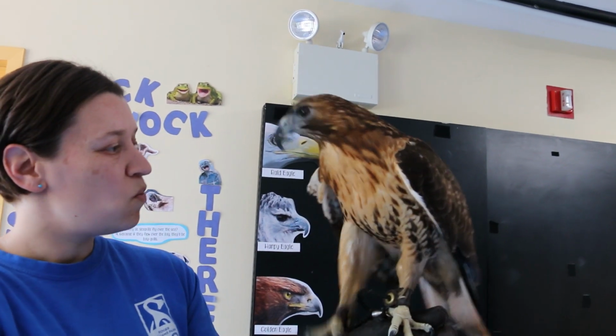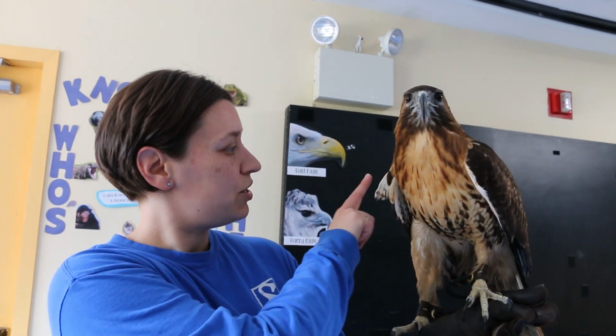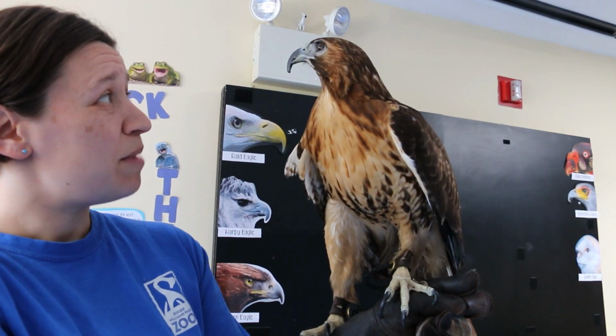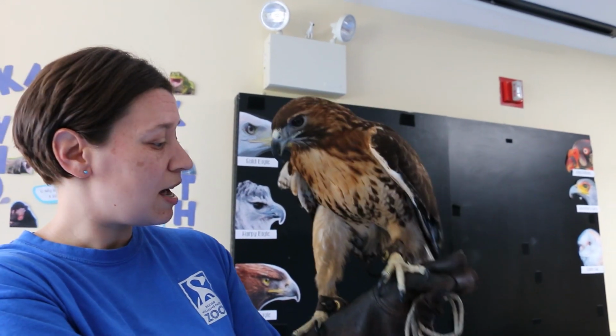You might also be wondering about this little feather that's sticking out here. Reba was born in the wild, but she had an injury. So Reba unfortunately can't fly anymore. She has an injury to her wing right there, kind of like where our shoulder would be. It would make it really hard for Reba to hunt and find food in the wild. And that's why she lives here with us at the zoo, so that we can give her all the things that she needs and she can be happy and healthy here.